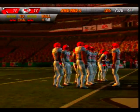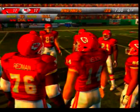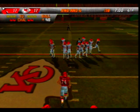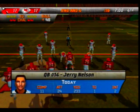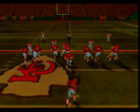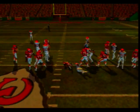At the end of the third quarter, the score is tied. The teams are set for the fourth quarter of play. Second and four coming up here. Ball on the 48-yard line. Go low. Alford, the lone back, to carry it.